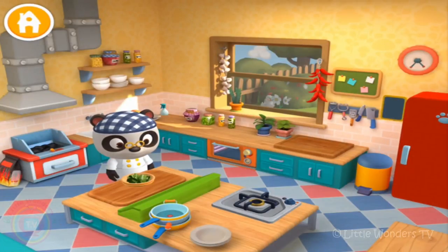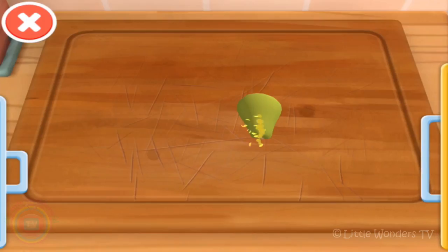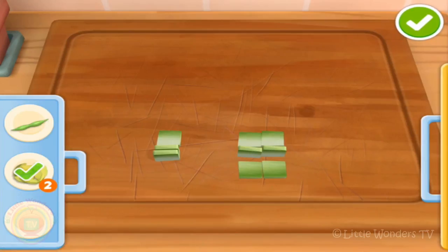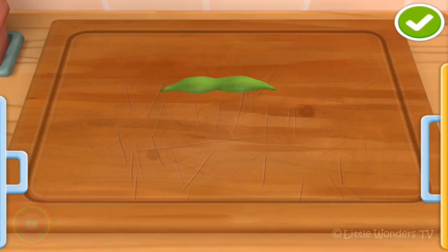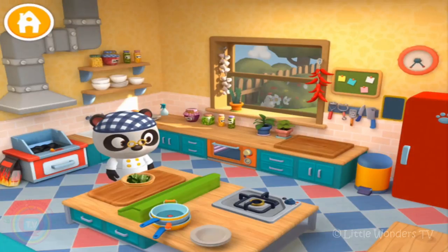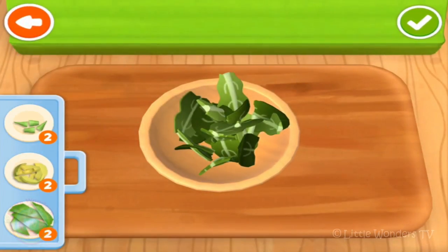Okay, so let's cut these things up and then we can cook. Let's use this. The lettuce. Let's cook these things up. I'm on cooking mode again. Okay. So, double up on the espresso and then we'll just go and just put these things in.